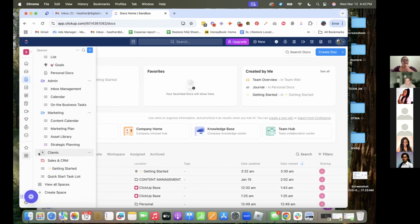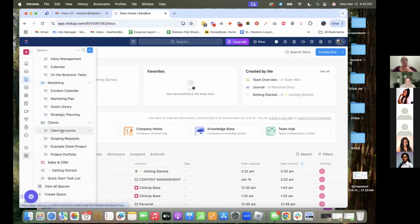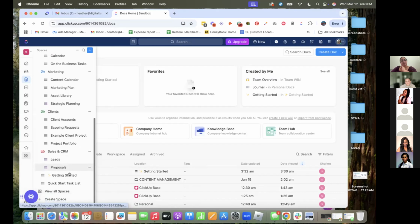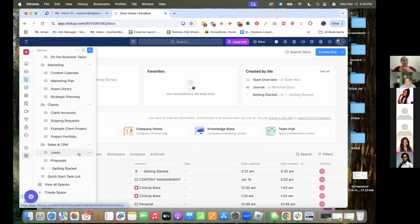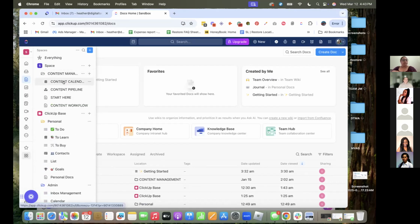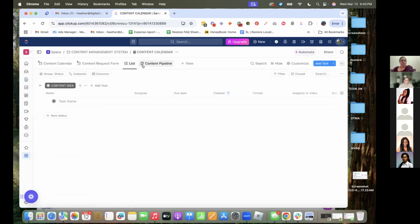And then here we have clients. So I used to use HoneyBook to keep track of my clients and CRMs and all of that. But I didn't really need to have that, so I just have client accounts in here. And then for sales and CRM, leads and proposals and all of that. And this is actually a template that I created that I use with all of my clients. So I usually send this to them to give them a base to start with, and then we'll customize from there.